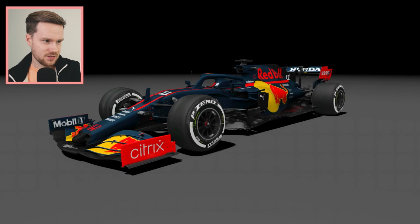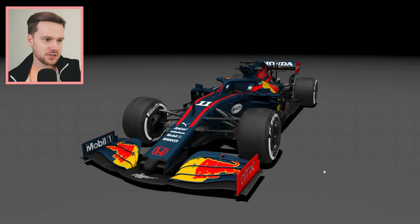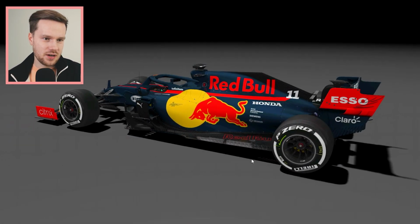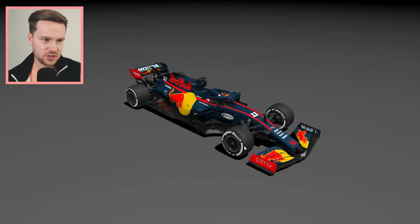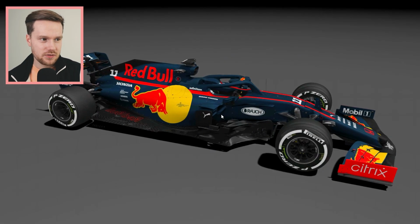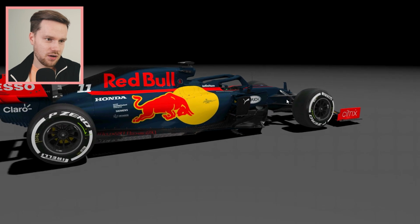What do we think? Citrix Mobile. I've kept positioning of the logos largely the same as the actual car. I don't think they need to drastically change. We're going with 11 for Sergio Perez, of course. Debut season at Red Bull.